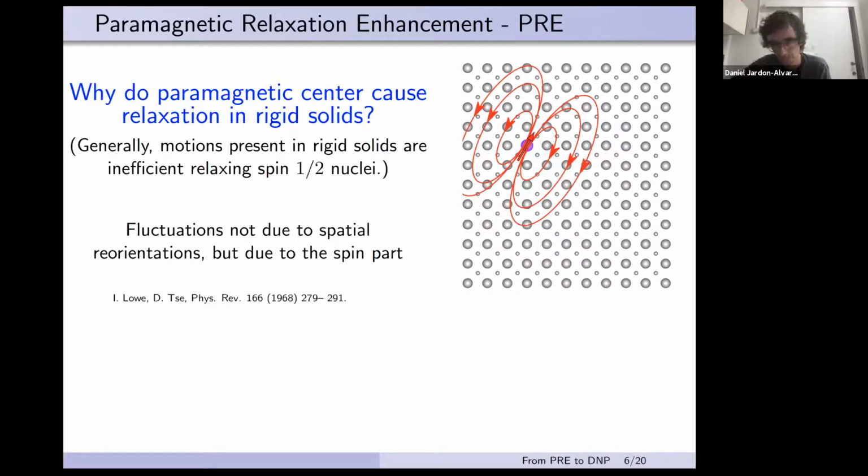I should say that electron spin relaxation is much more efficient than nuclear relaxation, so this will be orders of magnitude faster. As this starts oscillating, nearby nuclei are going to feel these changes in the position of the magnetic moment of the electron as a fluctuation of their own local fields. So this will cause relaxation.